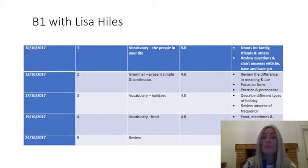Well, as you can see here from my syllabus, which is for B1 level learners, as I said, the first section of the course, lessons 1, 2, 3 and 4, will look at vocabulary and grammar connected to the people in your life and talking about your life. So as you can see in the 3 columns, I've got when the lesson is due to go out, the lesson number is in column 2, and the focus of the lesson.